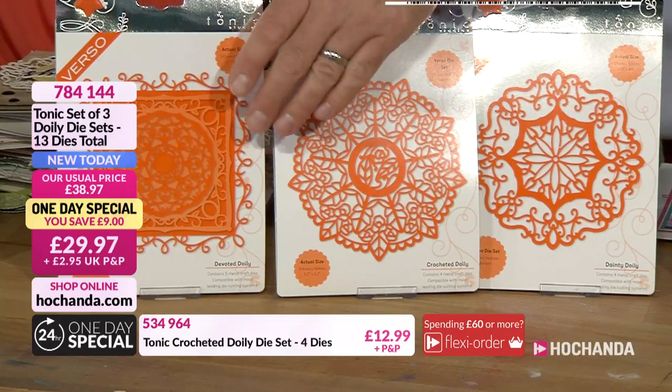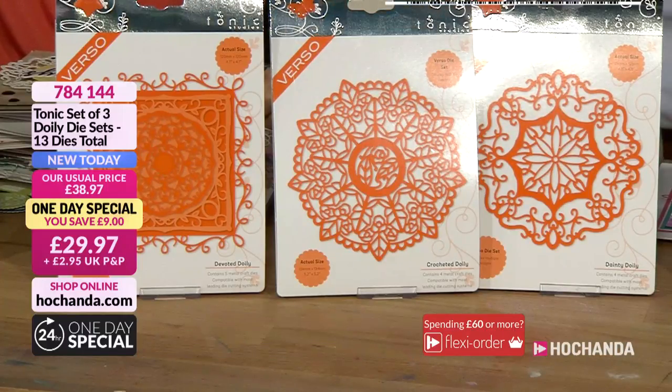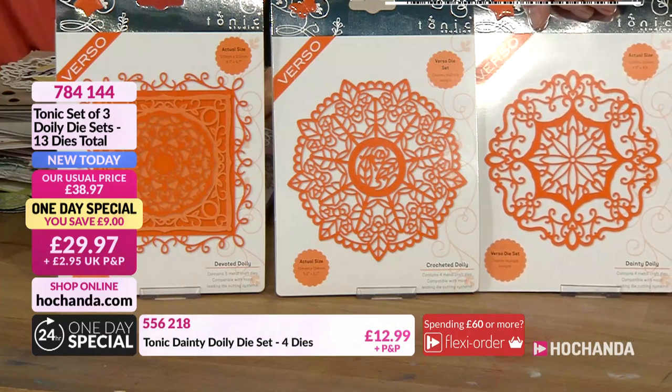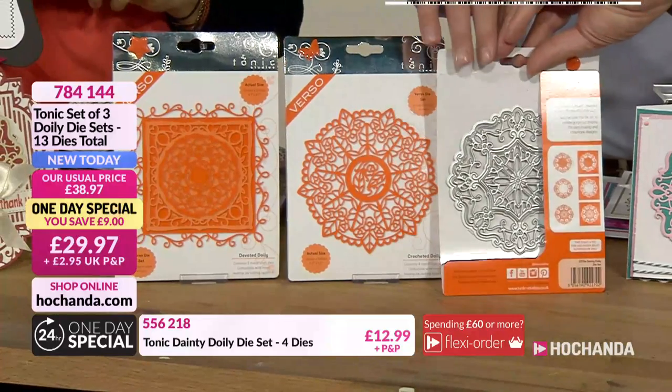So the devoted doily, first of all, we saw the crochet doily next. They've both been available singly. Details have been at the bottom of the screen. Don't worry, we'll flash them up again. And then last but not least, the lovely dainty doily. The dainty doily, we get 4 dies.